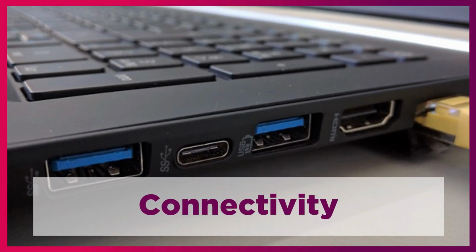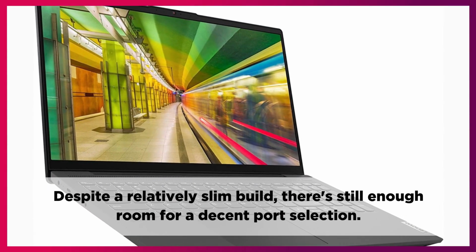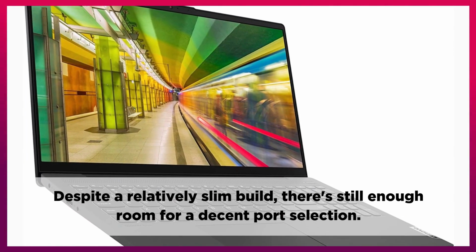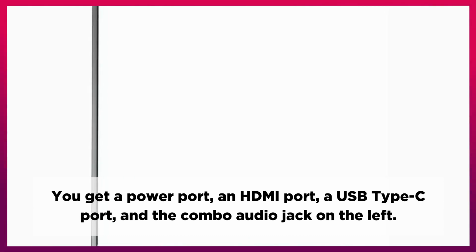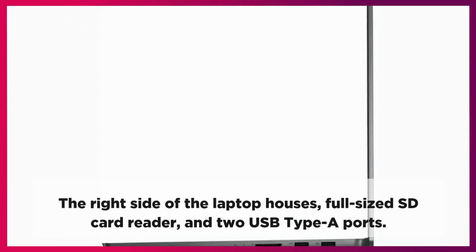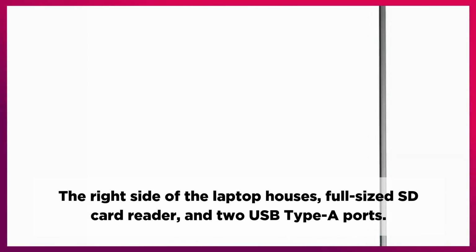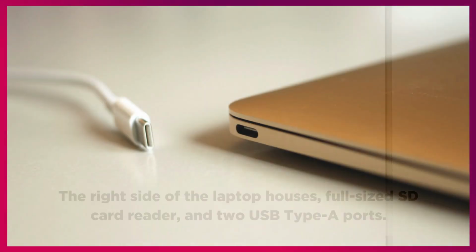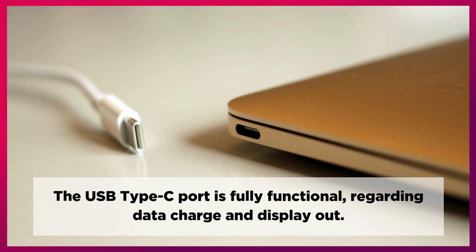Connectivity. Despite a relatively slim build, there's still enough room for a decent port selection. You get a power port, an HDMI port, a USB Type-C port, and the combo audio jack on the left. The right side of the laptop houses full-sized SD card reader, and two USB Type-A ports. The USB Type-C port is fully functional, regarding data charge and display out.